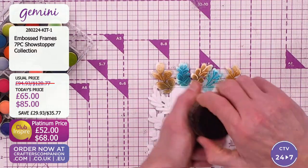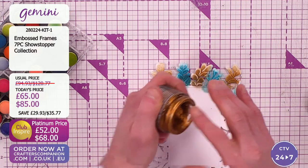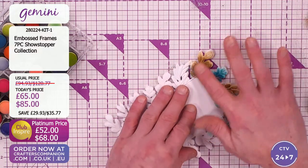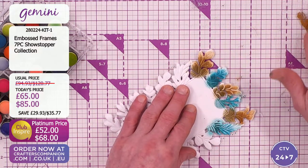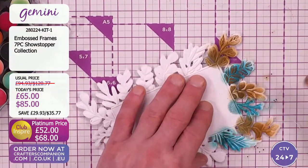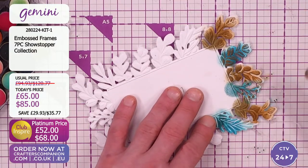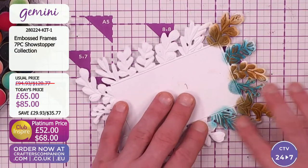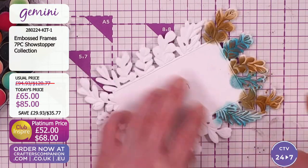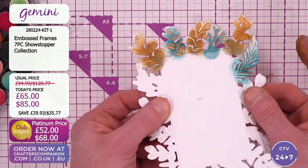But what we can then do is we can go in with our Renaissance Gold Gilding Wax. So I'm just putting a little bit on, and then we're going to go over the top lightly with our fingers, picking up that 3D depth that you've got from each layer of the emboss. So if we work that one in, you'll start to see the colour start to come with the gilding wax.